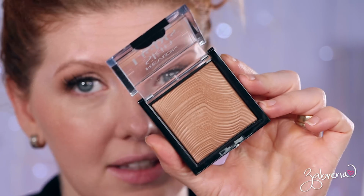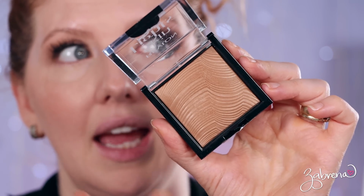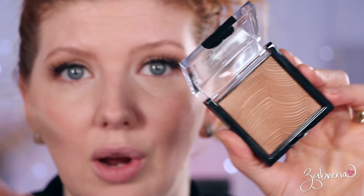Revlon Skin Lights Prismatic Bronzer. I'll tell you why I didn't like this one, because it has a highlighter built in. I couldn't get on board with that.